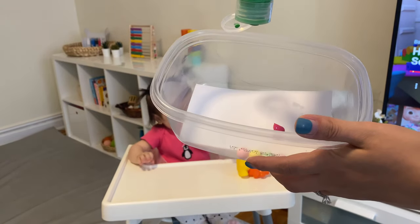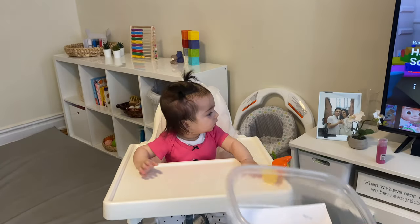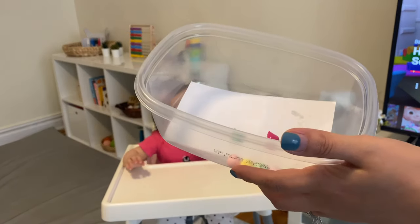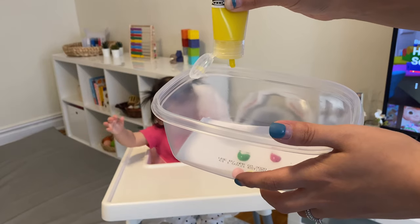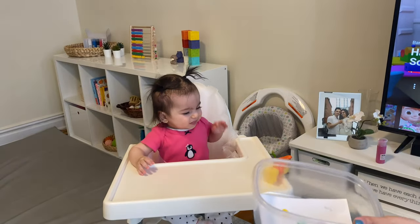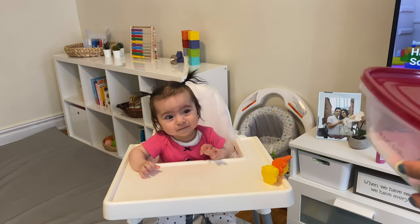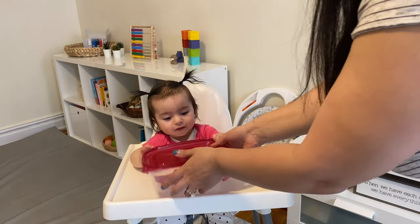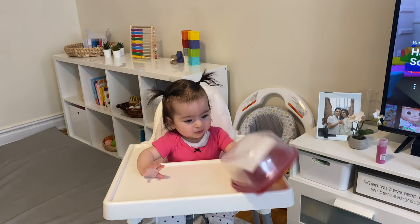So I just wanted to show you guys. That's the size of the drop. And then one more color. She's already excited to do it. She wants the paint. Okay. So there you go. Patsy, I'm coming, baby girl. Close it up. Closing it up. Okay. There you go. Now don't eat it. You shake it.